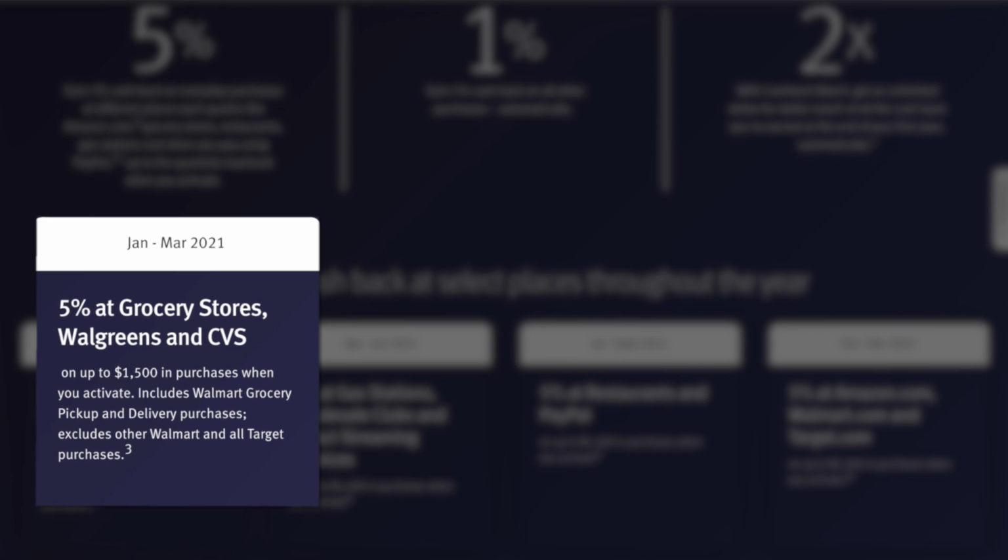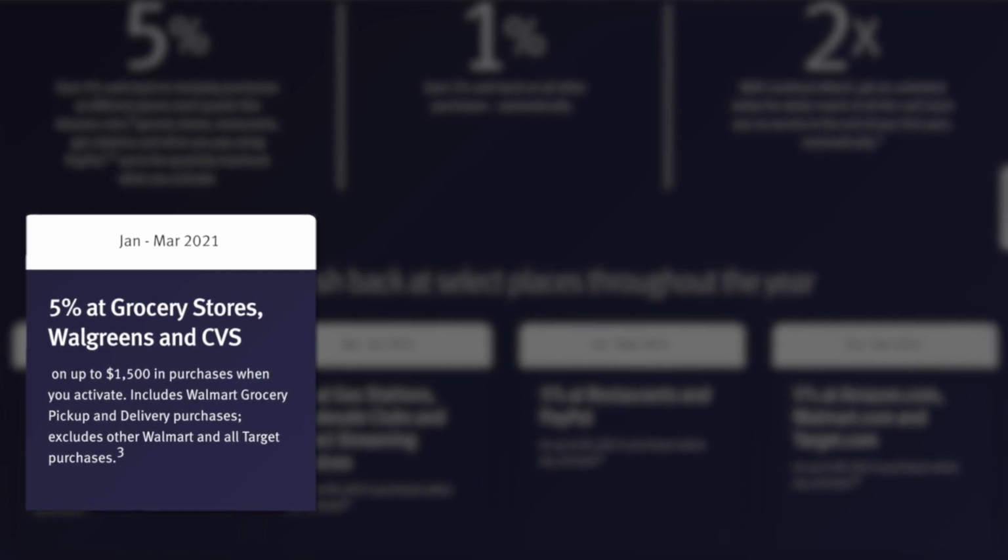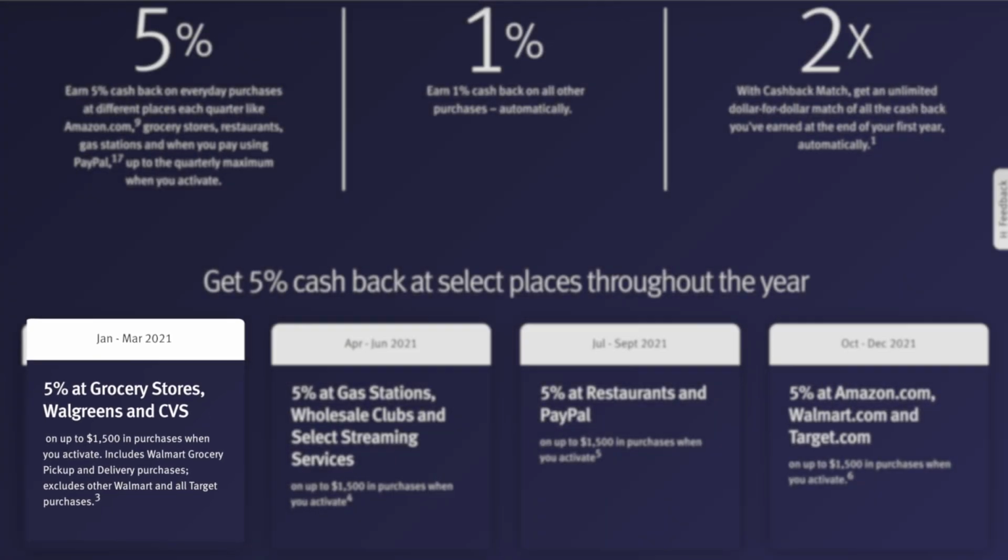Now, about those rolling categories. Obviously, these are subject to change, but in the 3 years that I have had my Discover It card and been a Discover customer, they have largely stayed exactly the same. So, from January to March, you're going to earn 5% cash back at grocery stores, Walgreens, and CVS on up to $1,500 in purchases. So if you max out that $1,500 limit, which really shouldn't be too difficult depending on your spending habits, then that means that you're going to get $75 in cash back from that one category alone. And remember, this is going to be matched at the end of your first year, meaning just from this one 3-month category, you're going to get $150 in cash back if you do max it out.